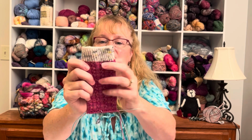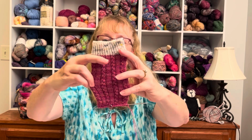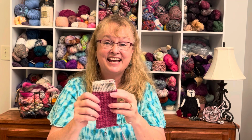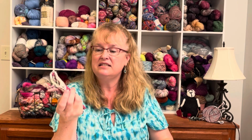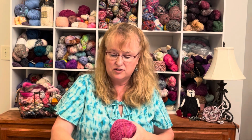But these cables are twisted stitches, but I think it's the same thing as cabling without a cable needle, at least from what I remember. So really, really pretty texture. Really enjoying this yarn. So Candy, thank you so much for this beautiful yarn. I absolutely love it. And this is a really easy 4-row repeat. I don't need to look at the pattern anymore. So I'm really, really enjoying this textured sock.